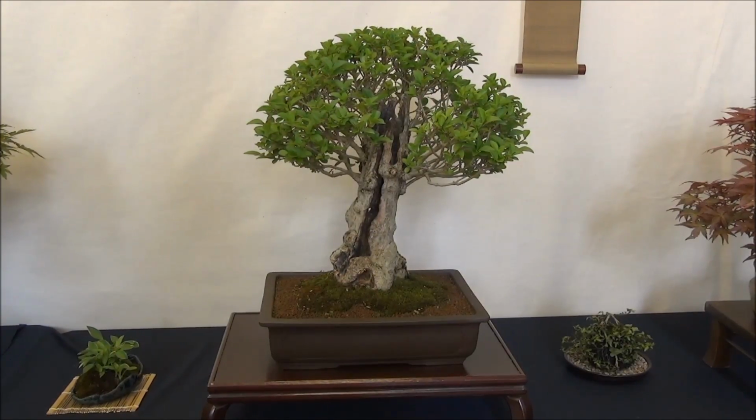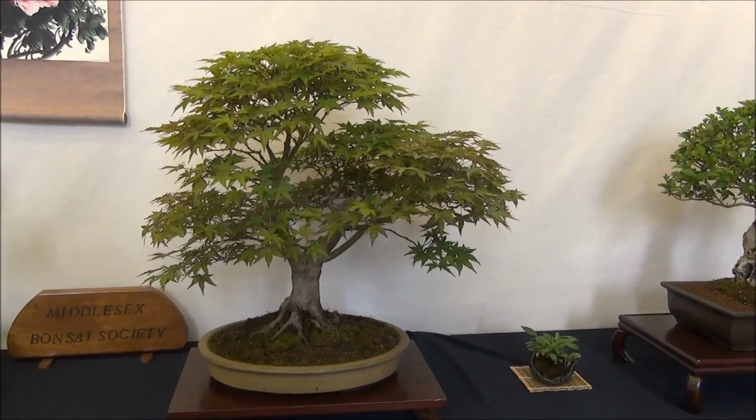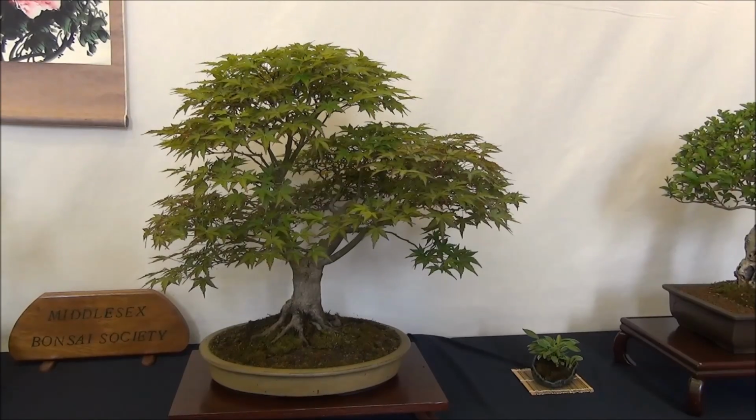This one is a privet. It has been carved, quite a chunky trunk. These usually are collected materials and usually come out of hedges when people take out their hedges. And bonsai artists get their hands on them. This is what happens. That's another Acer, quite a beautiful tree and shallow pot.